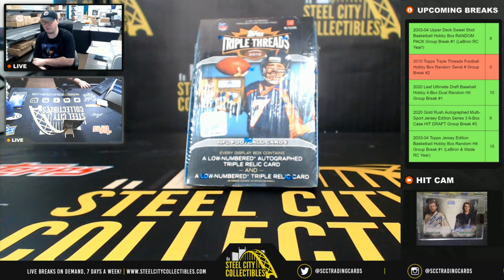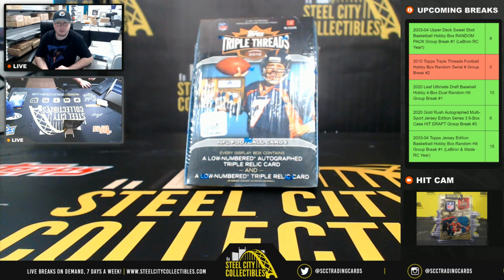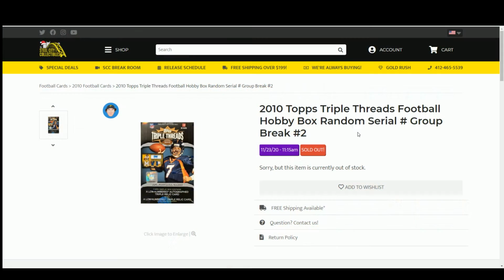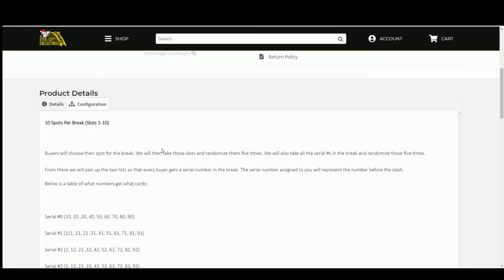Alrighty, our first group break this morning is a 2010 Topps Triple Threads Football Hobby Box Random Serial Number Group Break. So this is 10 spots. We're going to randomize those spots 5 times. Then we're going to randomize the serial numbers 1 through 0 5 times. Pair the two lists up so that every buyer gets a number in the break.